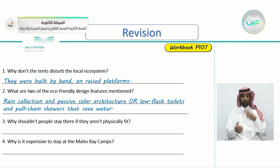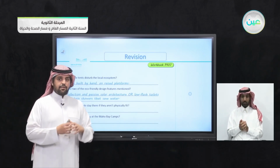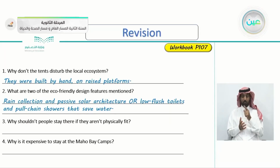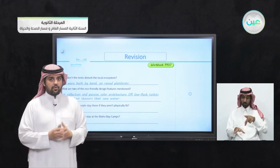Number 3, why shouldn't people stay there if they aren't physically fit? If you aren't physically fit, you can't run, and you don't have the stamina. Why shouldn't you go there? Again, the question: why shouldn't people stay there if they aren't physically fit? If you're not physically fit, you're advised not to go there. Why is that?